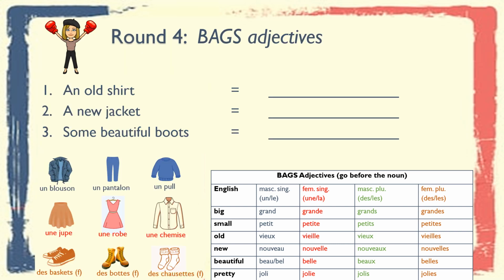In these questions, all of the adjectives are BAGS adjectives, meaning that they need to go before the noun. Use the vocab at the bottom and the table to complete your answers. Pause the video. Let's see how you got on.